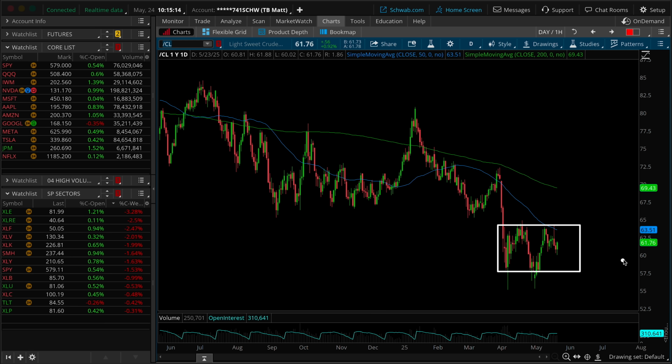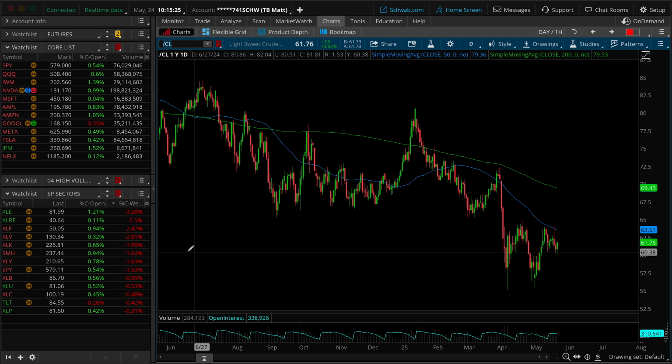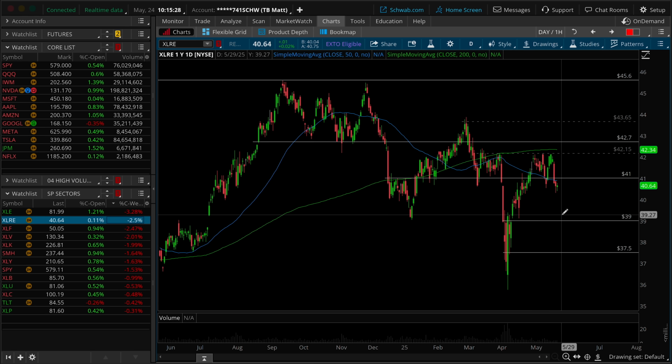I would say the biggest concern is if we lose the 60 handle. Everybody's been watching 60 very closely. If that comes below 60 and starts to move aggressively lower, breaking down from, let's just call this a bear flag, yeah, maybe we can reference the recession narrative, but for now, it's not really the case. Let's move into real estate, rate sensitive, no brainer that it came down.